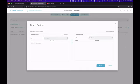Meaning that, again, I don't need to have the box in my hands to do the final configuration. It will just be connected to the network. It will find a way back to the vManage and then get its configuration from there.